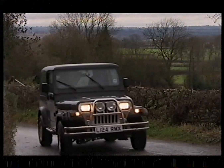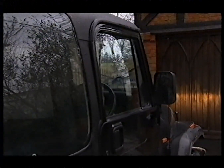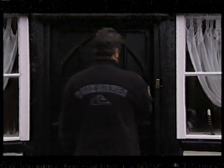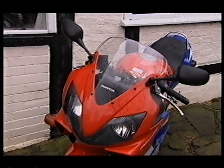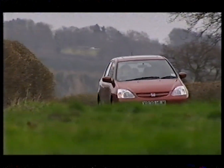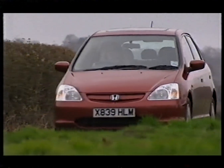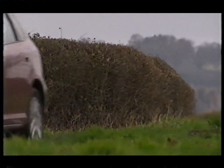The choice for Darryl and Alex is a simple one. Keep their much-loved but impractical Wrangler V8 and buy a new bike, or do the sensible thing and trade in the Jeep for a more practical car. But we're not going to make the choice easy. We're lending them two of Honda's finest, the all-new CBR 600F and the latest class-leading Civic, a 1.6 SE exec, in Pulling Power's first bike versus car test on request.